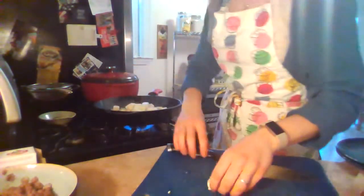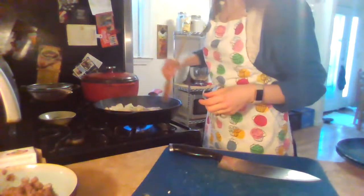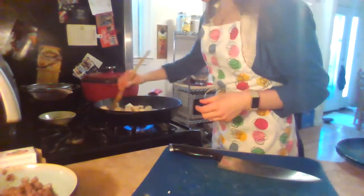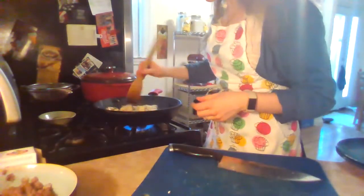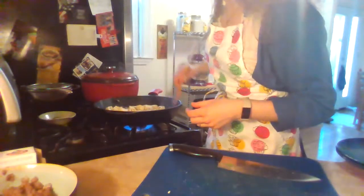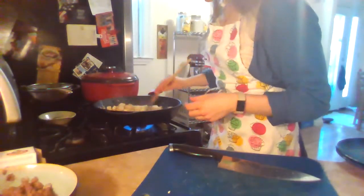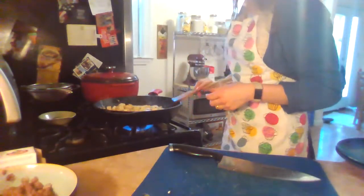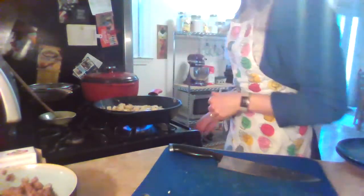I'm just going to go ahead and give it a good stir. Make sure they get all coated with the oil so that they'll brown and get lots of flavoring on them from my spices. So I'll let that cook for a couple minutes. I can go ahead and move on to my pasta now.